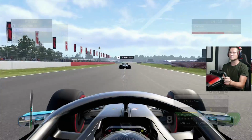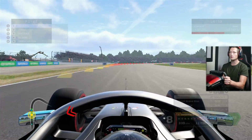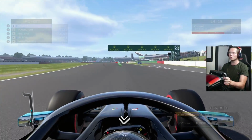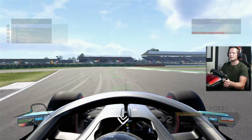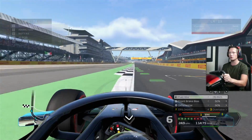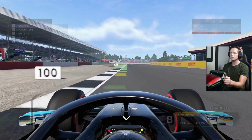Got a DRS range through here, and we should be able to get around them. Don't go too hard though, Trev. You don't want to overshoot that corner. Problem is now Hamilton's gonna have DRS, and he's gonna be able to get right back by us. Woo! Getting a little bit loose there. Rich mix overtake mode. We've been burning through a lot of our ERS. You'll be on the mediums.